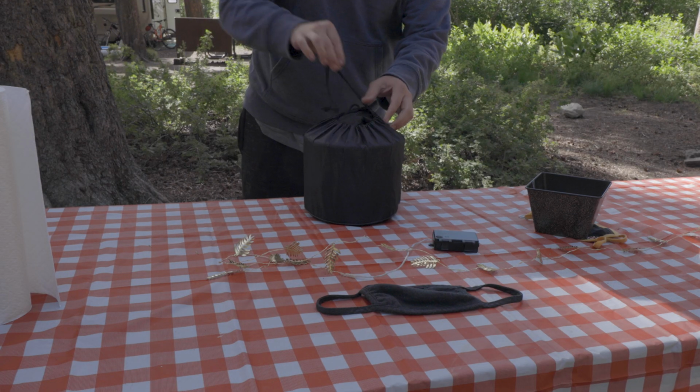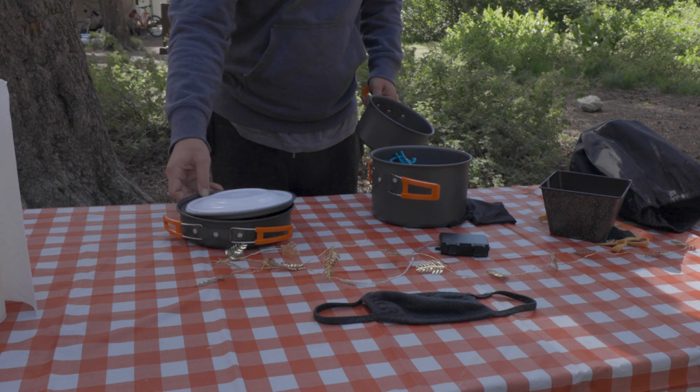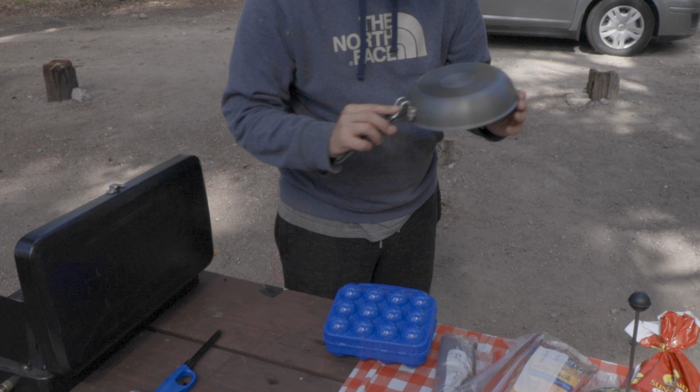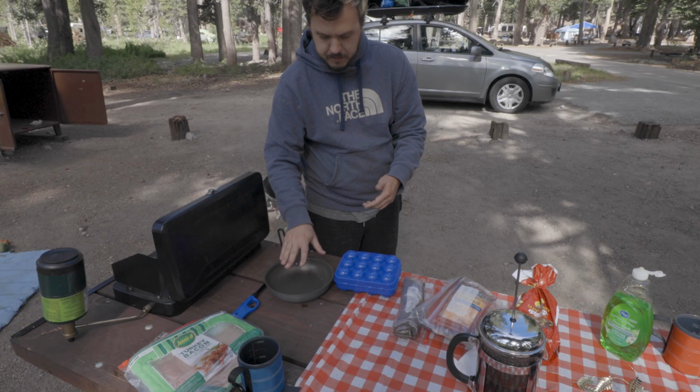We brought a collapsible little cook pot set. Just want to make sure that you have a little saute pan that's super non-stick, especially if you're going to be cooking stuff like eggs in the morning. And this little GSI Outdoors 8-inch frying pan is the best. It's really good. I really recommend this.